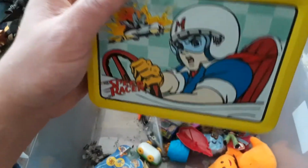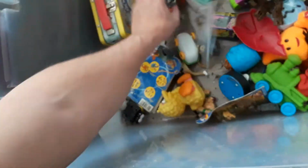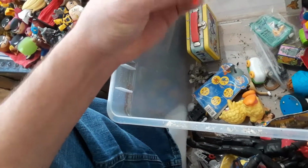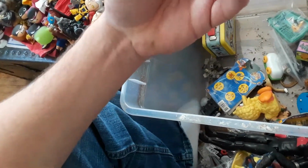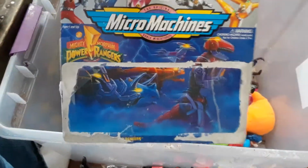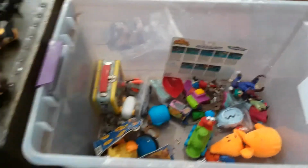And here's a Speed Racer. Doesn't have anything in it, but here's a Speed Racer little lunchbox thing. Here's another one, some kind of X-Men gun. And here's the Micro Machines Power Rangers set that I have. Box art. And that looks like about it for you guys. Could unwrap different bags, but I think I'll save those for other reviews.